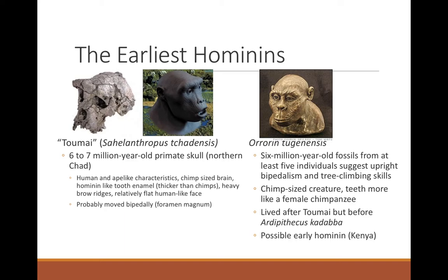And so switching over to thicker tooth enamel means that though Sahelanthropus lived within the forest, we've got at least the ability to start to opportunistically utilize savanna resources, resources that are thicker and more fibrous. And so this advantage means that maybe during the day we're starting to take some foraging trips out into the African savanna, whereas at night we come back and sleep in the forest, in the trees, for safety.